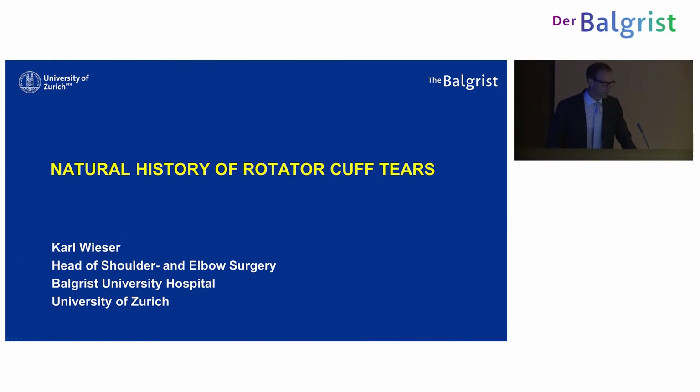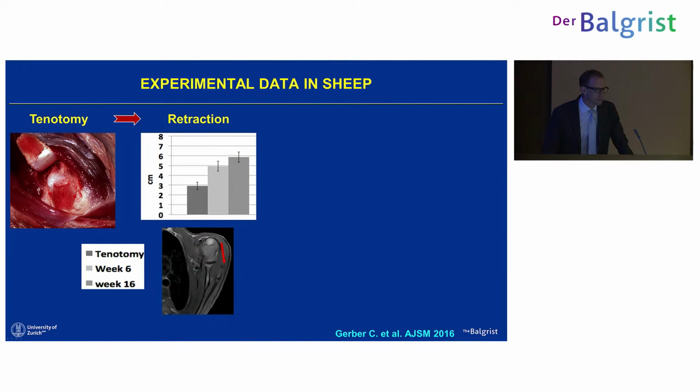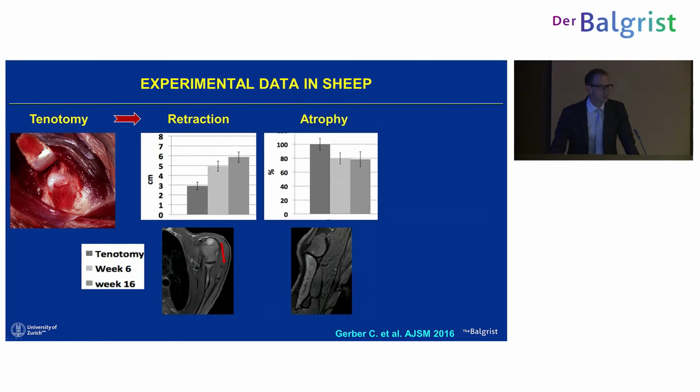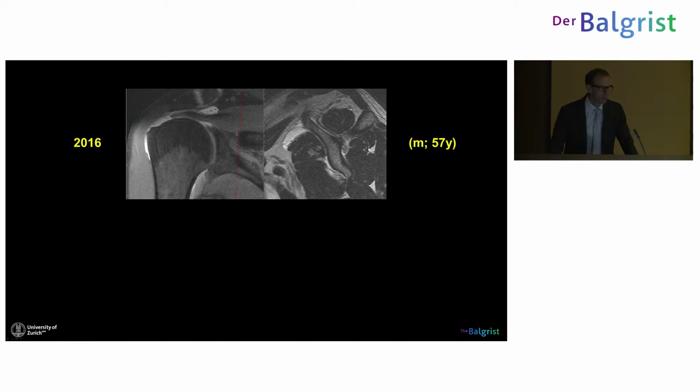So, natural history of rotator cuff tears. We know from experimental data in the sheep model that a release of a tendon, here the infraspinatus tendon, leads to a quite predictable myotendinous retraction of 6 centimeters. It leads to a predictable muscle atrophy of 20%, and a predictable fat infiltration of 50%, all after 16 weeks.